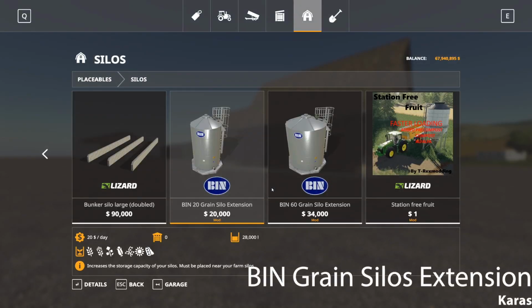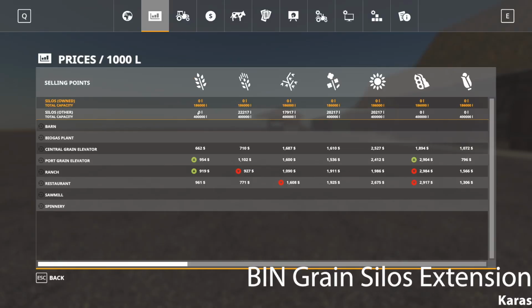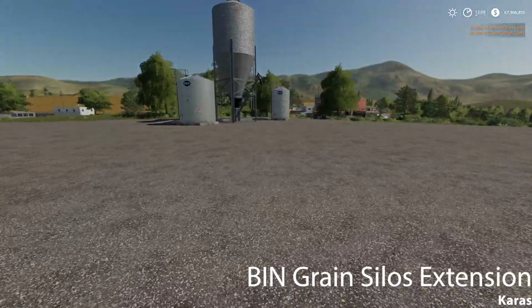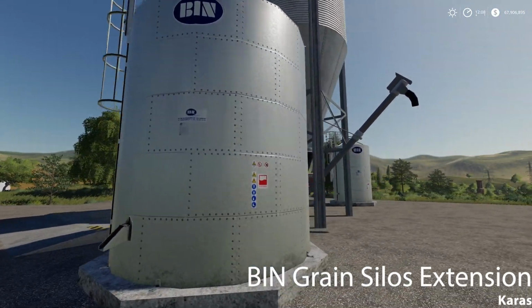Let's put it right next there. We have this one a little bit bigger. Put it right next to that. And now, if we look, we'll see now we have 100,086 liters of storage capacity because we put these little bins in. They're kind of cute, kind of small.